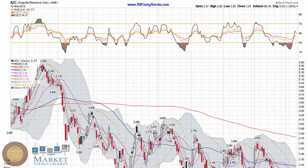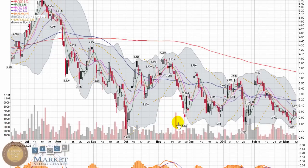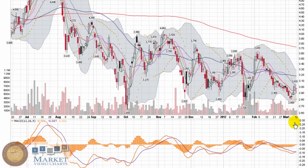Augusta is an AMEX listed company trading under ticker AZC. It's a U.S. technical stock to watch this week. It came out with a mildly down day yesterday, down 3 cents, 1%. But more importantly, this chart's staying on radar. It's in a multiple bottom area. It's 1, 2, 3, 4. This is the fifth time that the stock has bounced right around this $2.80 mark.